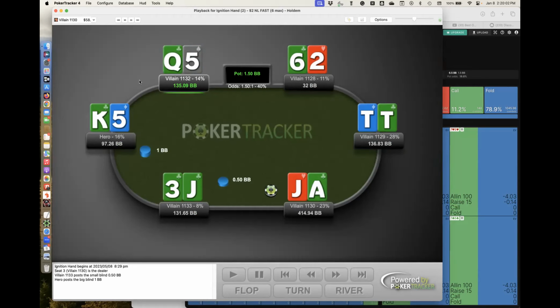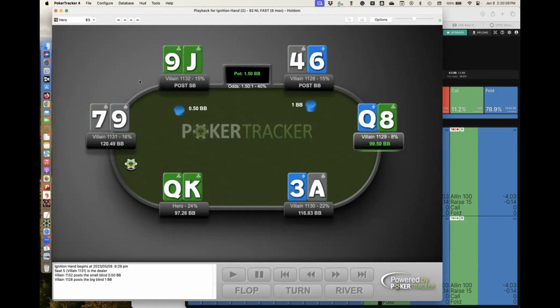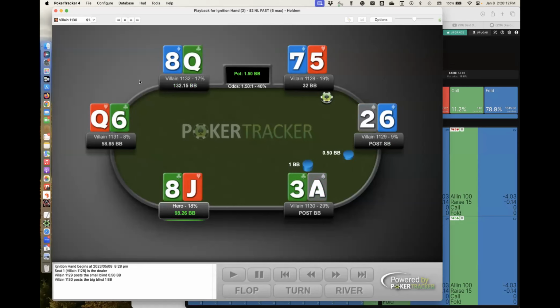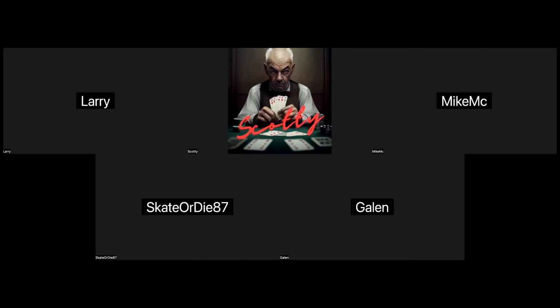So everything we've said about how people play has been wrong. This is the fast game. All right, we wanna look at this hand? Yeah, we want to look at this one. Alright, so I will share.